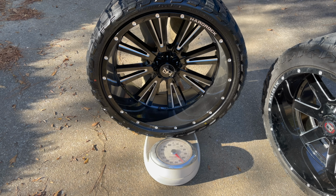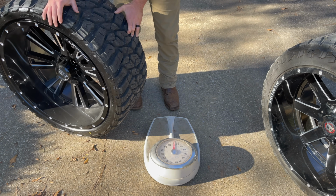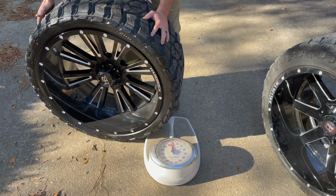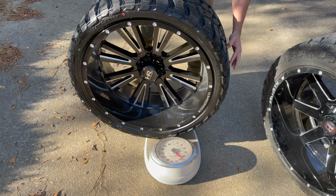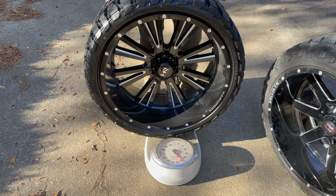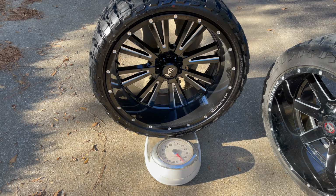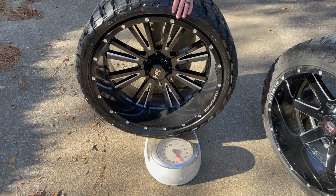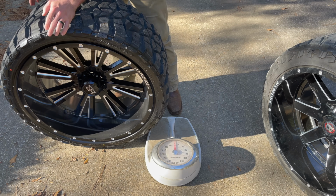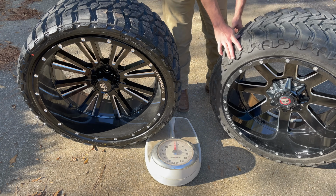120 pounds. The difference is absolutely insane. You can feel it so dramatically. It's crazy. The truck going drag racing with 120 plus pound wheel and tires. That's insane. So that is so much weight, and that's rotational weight, which is obviously the most important and the most detrimental if it's heavy.